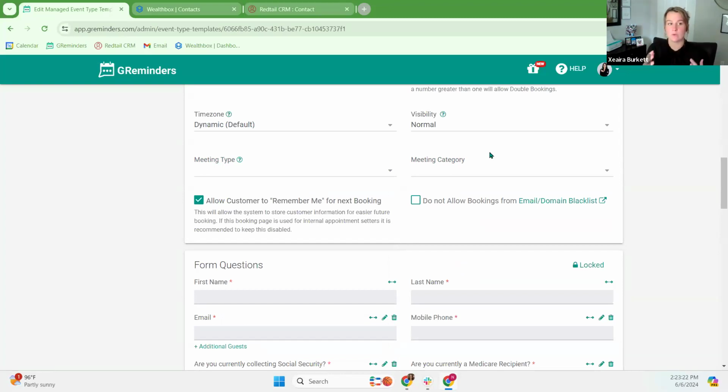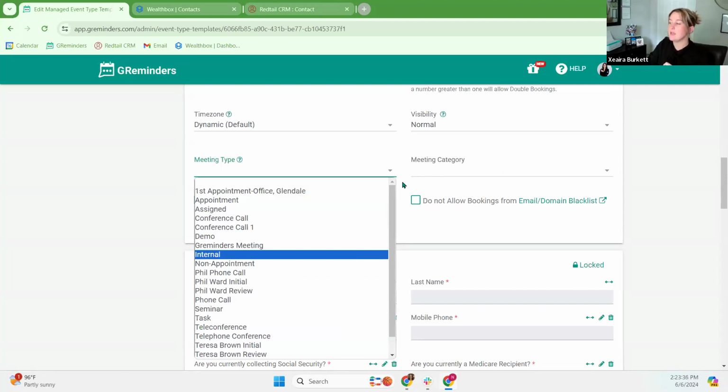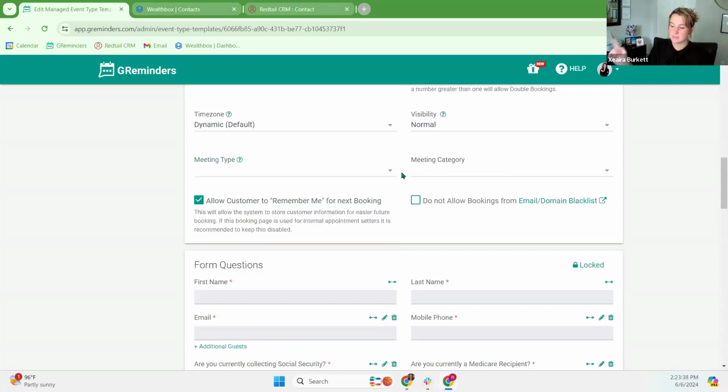So this is just a really great way to keep data clean, I recommend. But these meeting type and meeting category will speak to Redtail activity type and activity category. When you integrate your CRM, these lists will auto-populate based on the meeting types and categories you have in your CRM already.